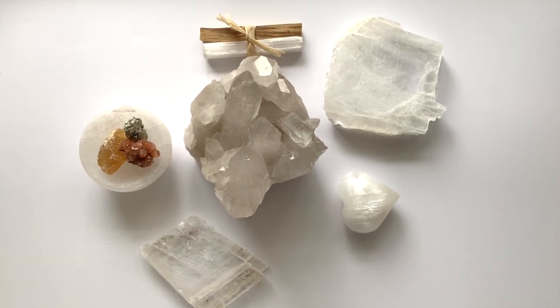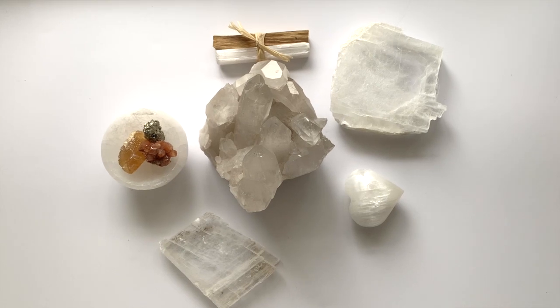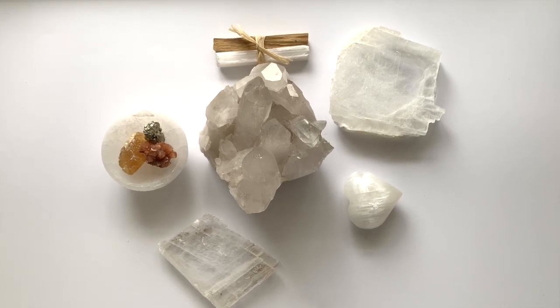And again, selenite is very, very cleansing, so when you keep it in the entryway of your home, for example, you just have this really nice energy nearby. When you have people coming in and out of your home, you have people going through different things in life and experiencing different energies themselves, and you're bringing it in and out of your house.